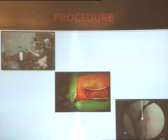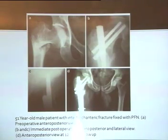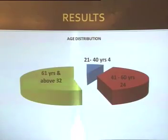We preferred entry medial to the tip of the greater trochanter, and if anatomical closed reduction was not possible, we did open reduction. This is a 51-year-old male patient with grade 3 IT fracture, showing pre-op and post-op images and 12-week follow-up images. This is a 63-year-old male patient. This patient was treated with DHS, 12 weeks follow-up.